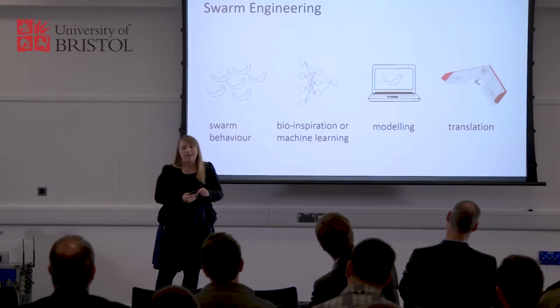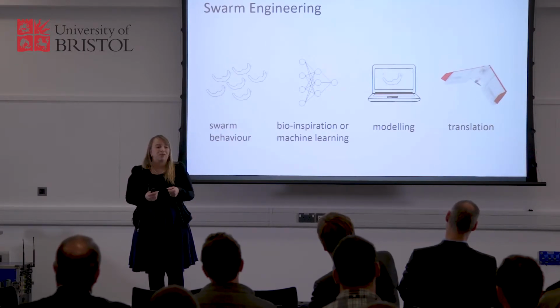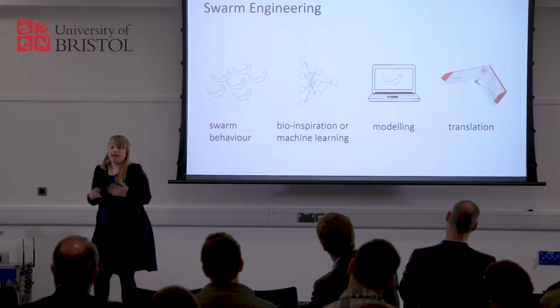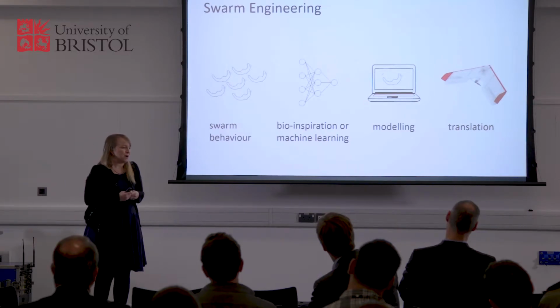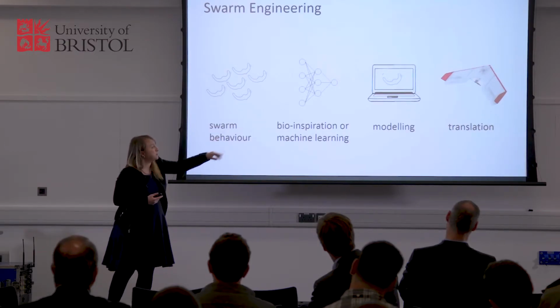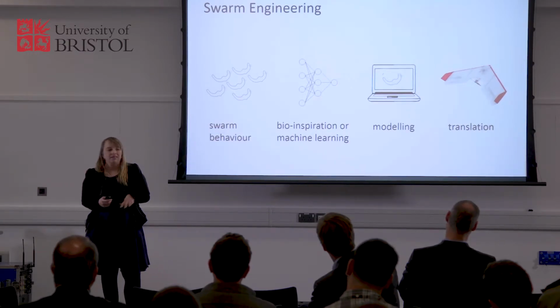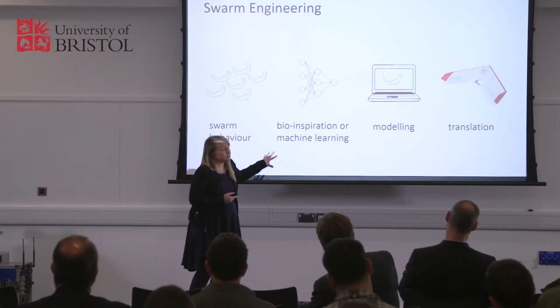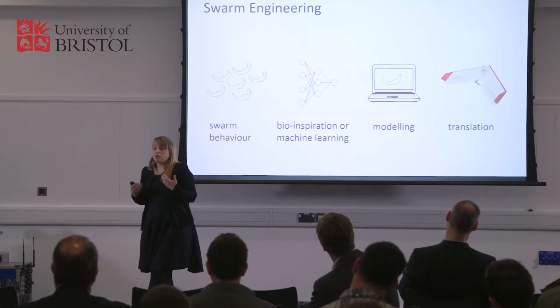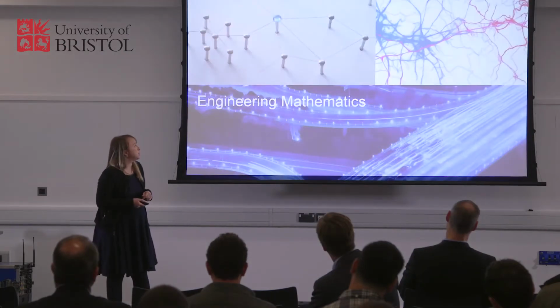And then, because we can't possibly wrap our head around what 1,000, 10,000, 1 million things are doing together, we need mathematical modeling and simulations to see that on a screen so that we can start to grasp at the complexity of these problems. And then ultimately, because we are an engineering department, we get our hands dirty. So we build the robots, we actually make these nanoparticles, and we look at what happens in the real world. Now this pipeline from complex problems to modeling is really the ethos of our department, which is engineering mathematics.